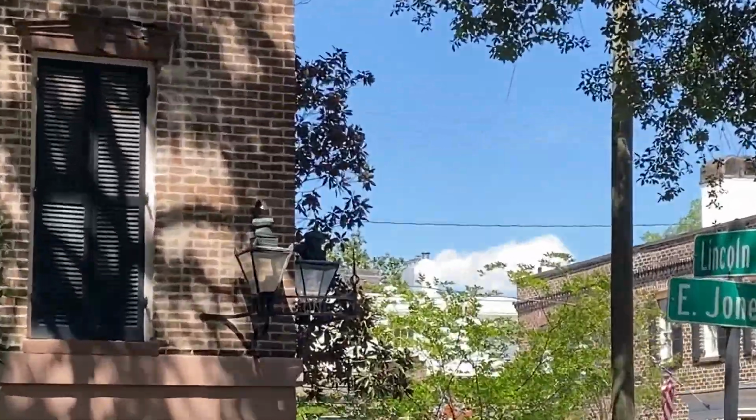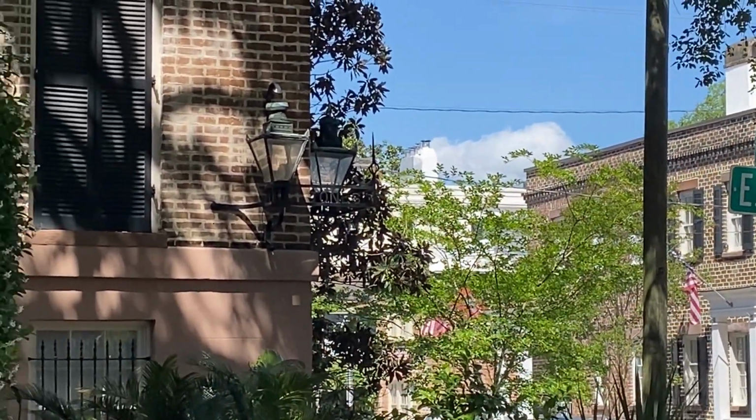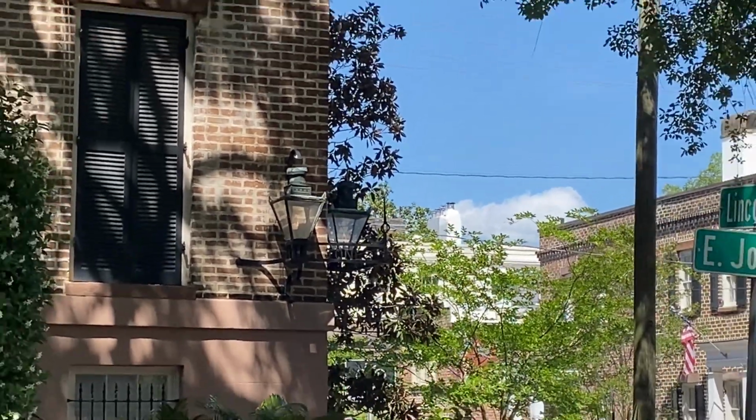The other gas lanterns we've seen are reproductions, which are really nice to have. But those are original and in working order.